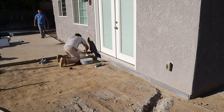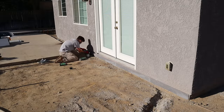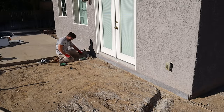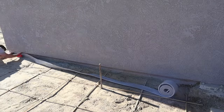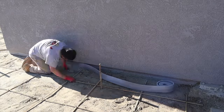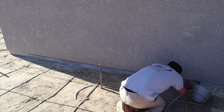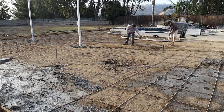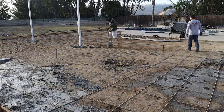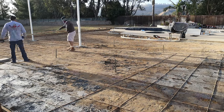So I decided to put some expansion foam along the house because this is a pretty big pour here, and I'm going to be saw cutting it. My thinking behind this is that I don't want the concrete attached to the foundation at all in any way or in contact with it. That way when this concrete starts to shrink overnight, because I'll saw cut it the next day, it can freely move away from the house without having to crack. That's my philosophy on that.